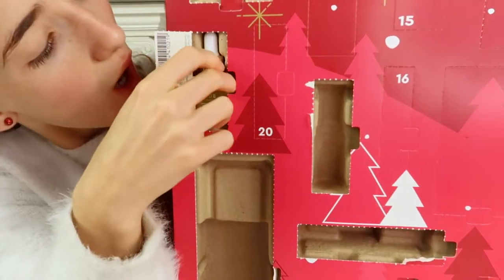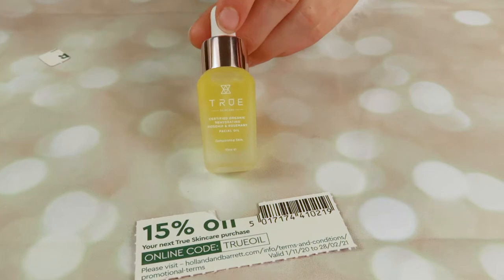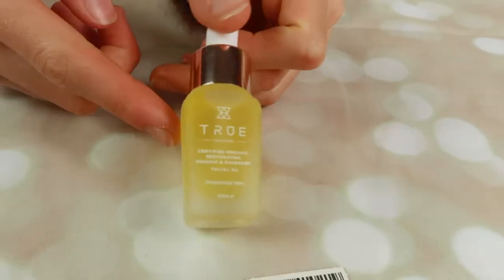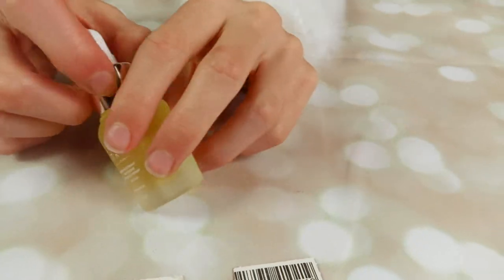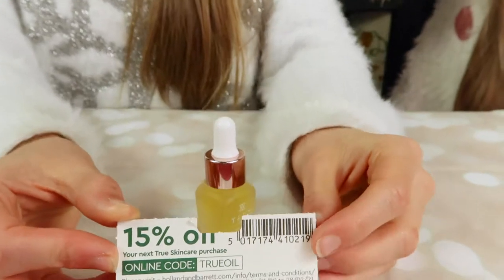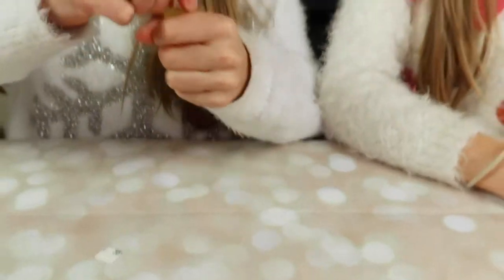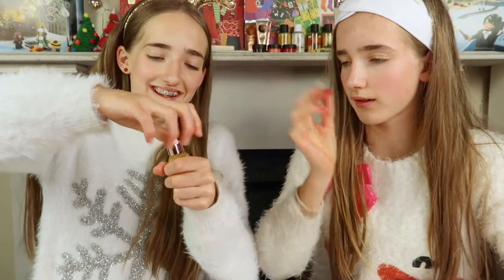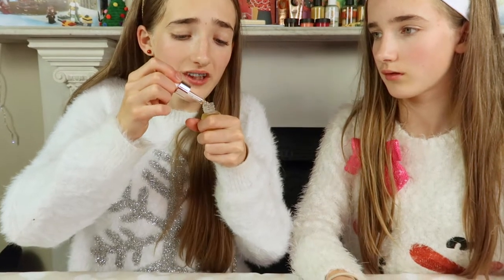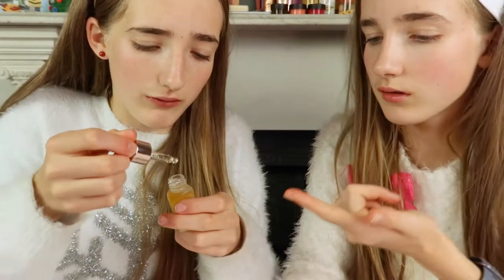Number 14. Oh my gosh, what is that? We have a Rosehip and Rosemary Facial Oil by True. And it looks so cute. It's yellow and it's got this really nice rose gold little lid. And we also got 15% off. I love all these percent offs. We should add them all up at the end to see how much we got off. So do you just drop it on your face? Yeah. Or would you put it on your hand? Oh my gosh, that smells so nice. Put it on your face. Now we're on your face.